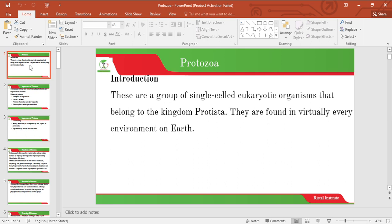Good morning, everybody. This morning we are going to look at Protozoa, and let's straight away go to the introduction. Protozoa are a group of single-celled eukaryotic organisms that belong to the kingdom Protista. They are found in every environment on Earth.